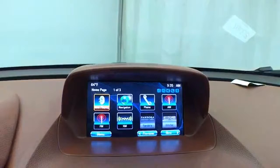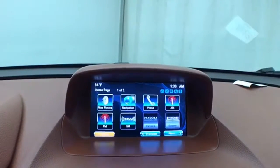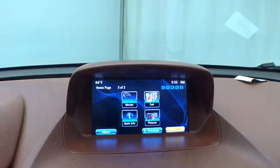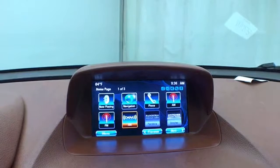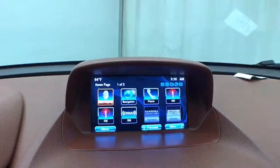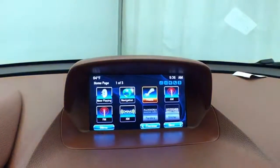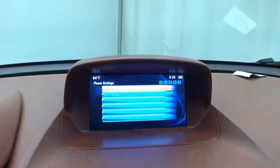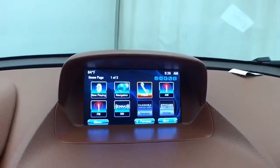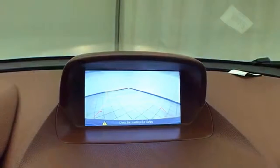large infotainment system for radio. It's also satellite radio capable, navigation, Bluetooth connectivity for hands-free phone use or to connect other Bluetooth enabled devices, great for wireless music streaming. You can even sync smartphones, Pandora, and Stitcher radio apps. And there's, of course, where the backup camera display is.